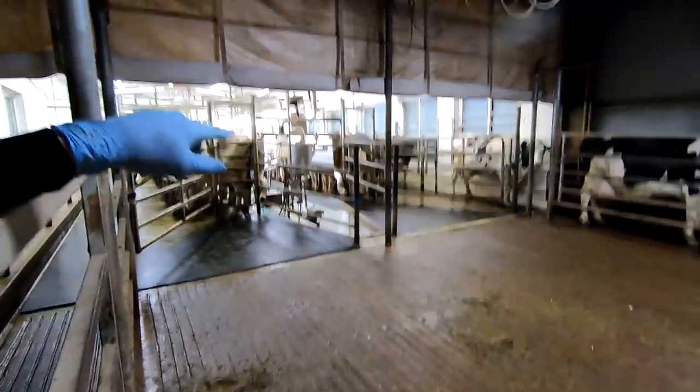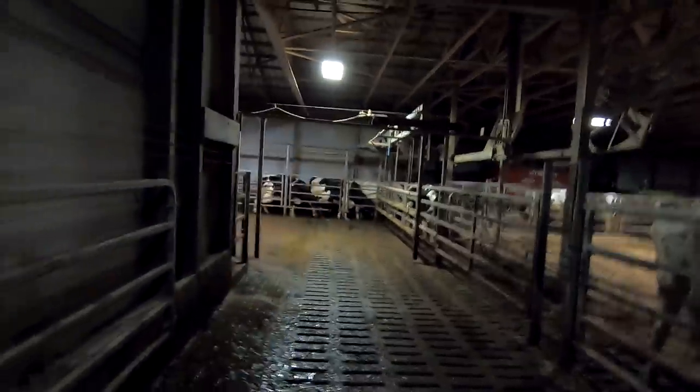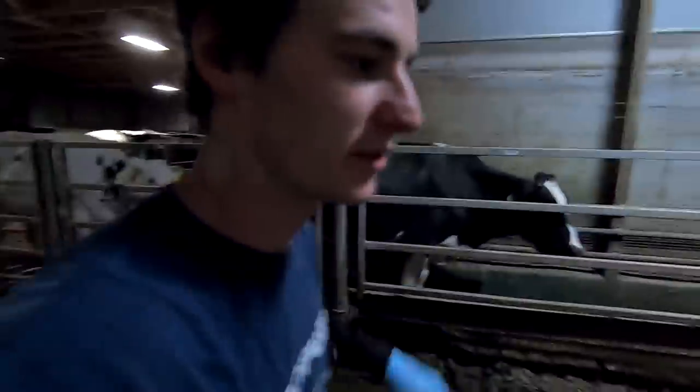Megan's gonna milk the last side of pen one while I go out and get the next group. So this is our crowd gate right here. It runs on a track and just brings the cows up as we bring them into the parlor. That gate's pretty handy. You can lift it up if you need to run cows underneath it or something.